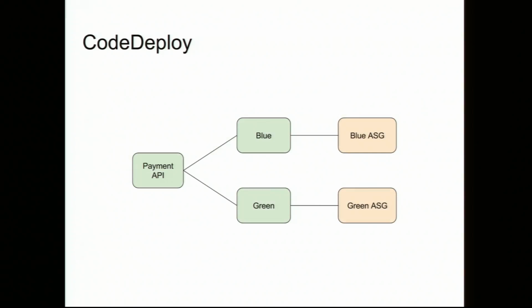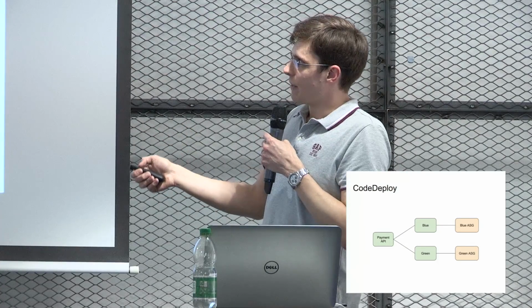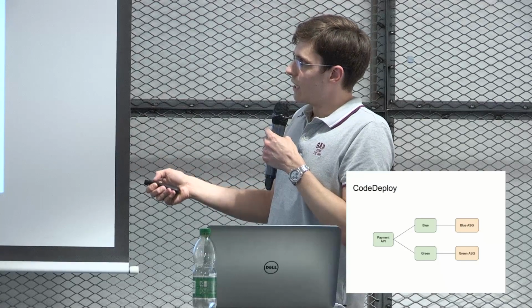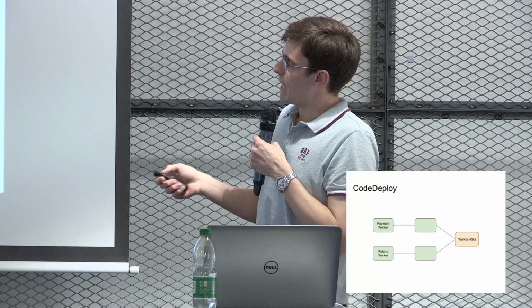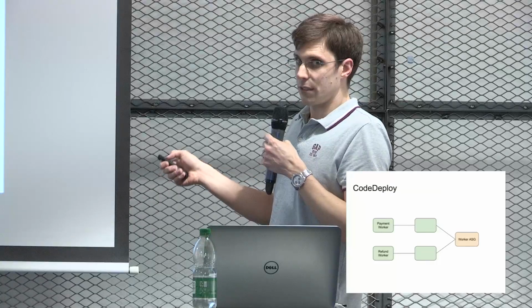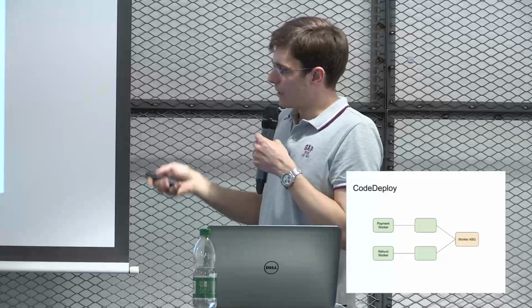So as for the ways that you might set this up, one example is, say you're hosting a service in a blue-green manner. You might have an application defined as, maybe, a payment API, and then a blue and green deployment group for that, targeting blue and green auto-scaling groups. Another example might be an auto-scaling group which hosts all of the workers in your system. You might have a couple of applications targeting this same auto-scaling group, and those can be deployed independently and upgraded independently and things like that.